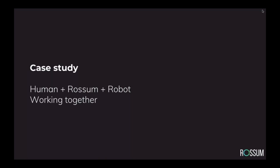So that was about the technology of Rossum, and for the last part before the Q&A session, I'll hand the word back to Tobias to talk about how this is done in the real world.